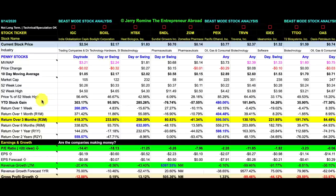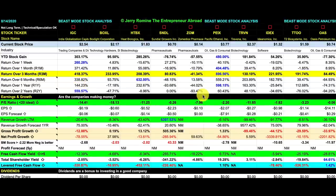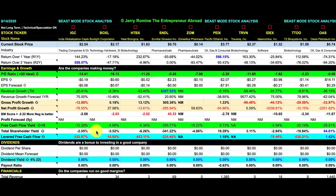A few things we can look at. We can see what the return is over 1 week, 1 month, and 3 months, and that's just good for a quick glance. We can see what the PE ratio is, and everything here is negative. For revenue growth, the only thing that stands out here is one company, SNDL, which is Sundial Growers. They have positive revenue growth over the last 12 months. Levered free cash flow is really bad, which is to be expected, except for two companies, PEIX and OAS.